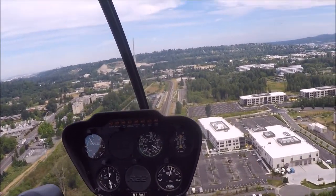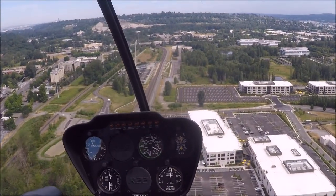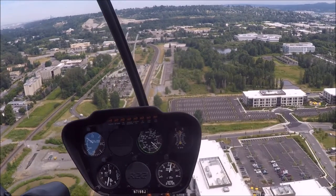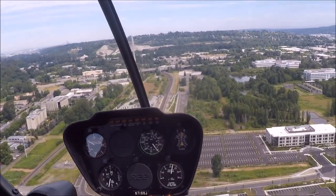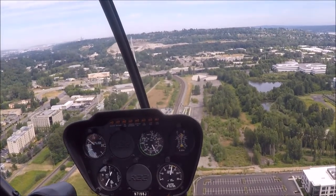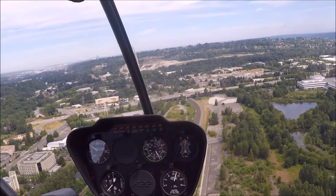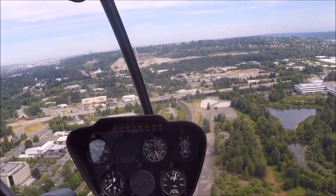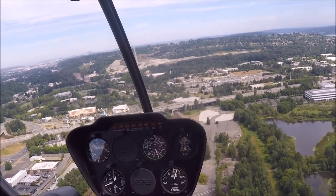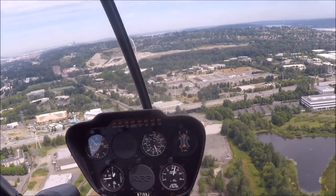Boeing Tower, Skyhawk 7267 Golf at 31 right, ready to go northbound departure. Cessna 7267 Golf, Tower, runway 31 right, cleared for takeoff, straight out departure approved. 67 Golf, 31 right, straight out approved. Boeing Tower, helicopter 7198 Juliet, Long Acres, inbound for H&W ramp, Rainier arrival with Uniform. Helicopter 7198 Juliet, Boeing Tower, Rainier arrival approved for F5.